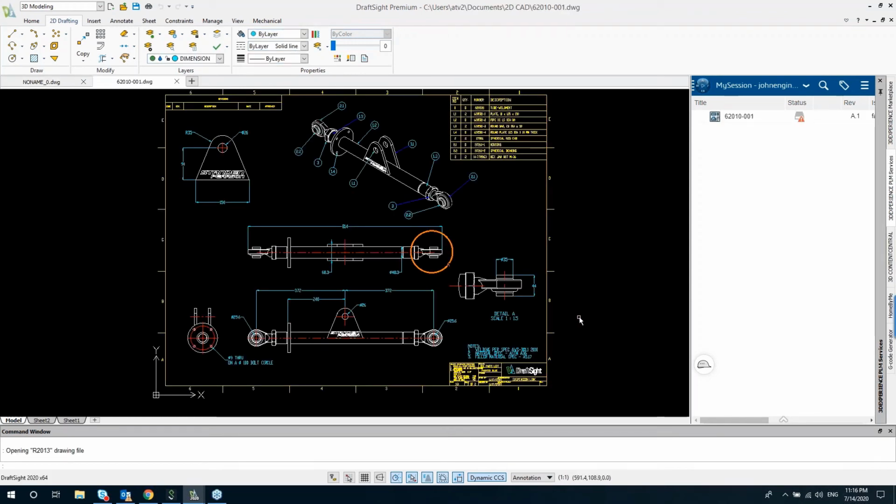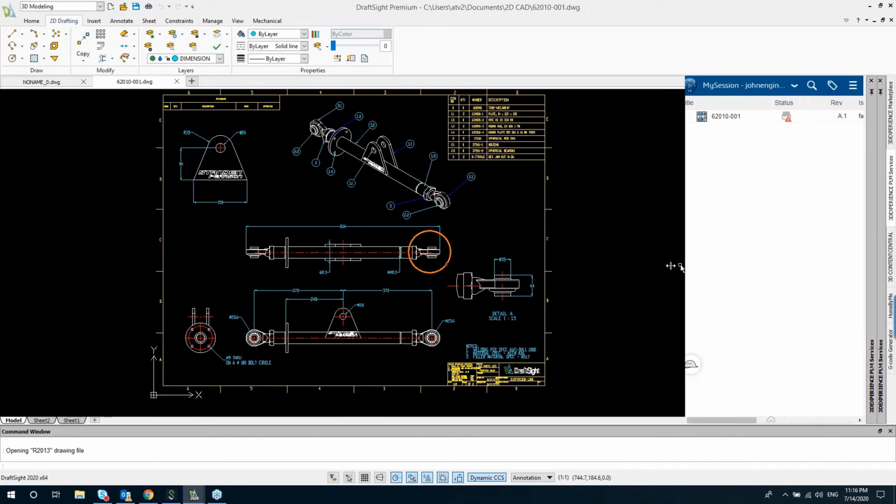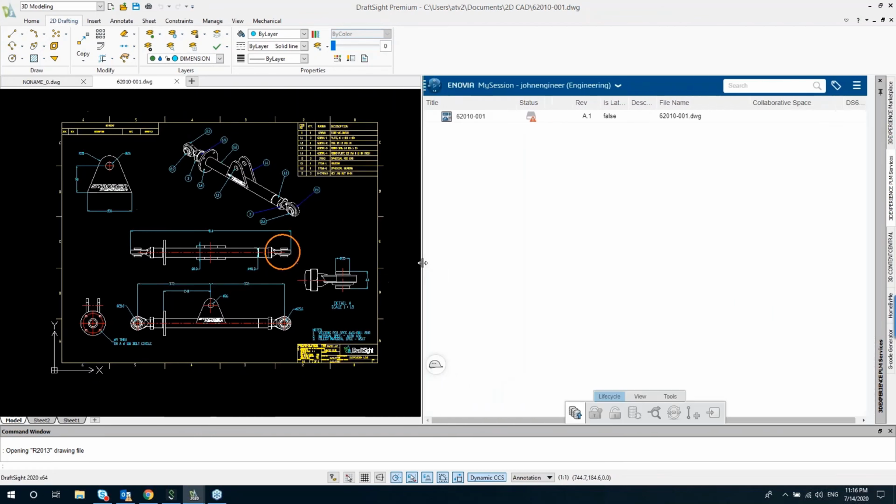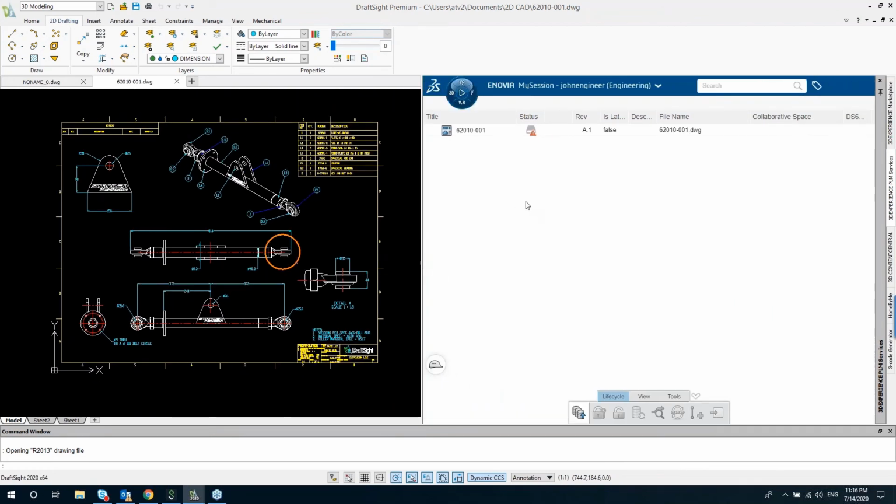Loaded beautifully in DraftSight. And now let's take a look at the 3D Experience task pane on the right side of the screen. I'm going to expand it so it's a little bit easier to see for everyone. And here, as soon as we open a drawing in DraftSight, the platform is able to see and recognize that we're working on a particular drawing, a DWG.